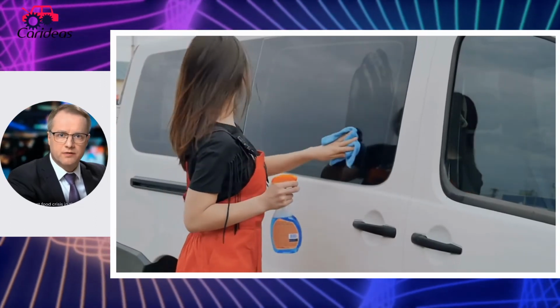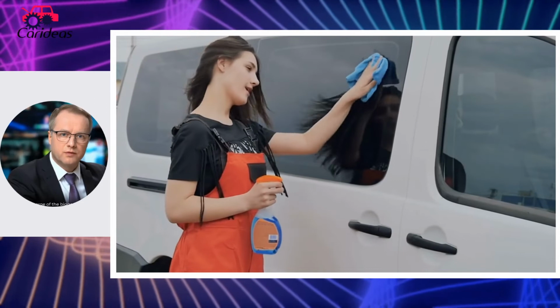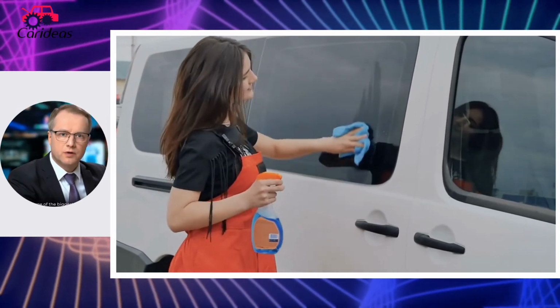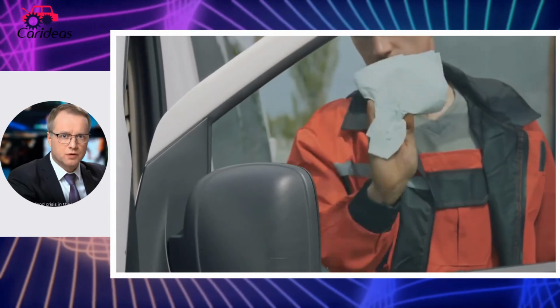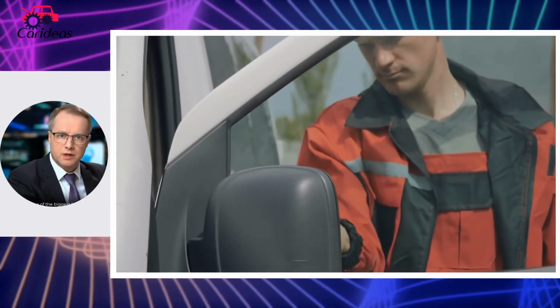it dirtier, because the windows had accumulated a lot of dirt and because the clouds themselves are also usually full of dust at that time. 8. Pros and cons of parking under a tree.